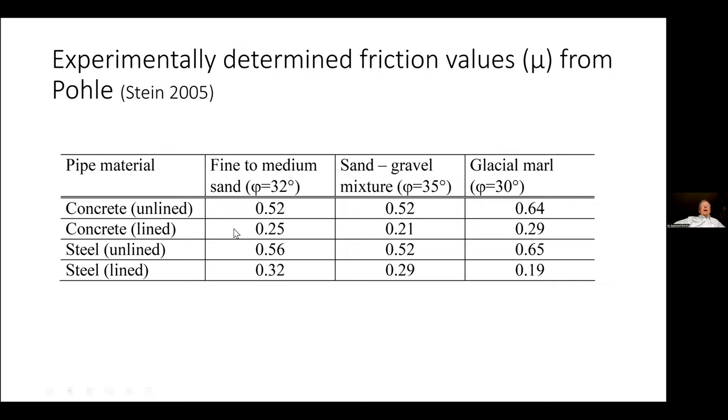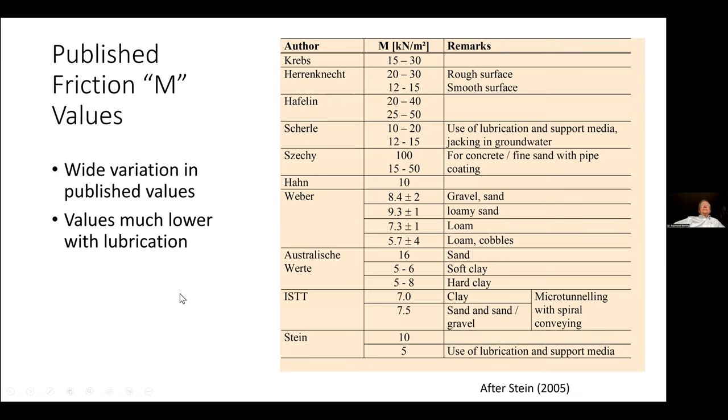Well, people have done frictional tests on materials like concrete against different types of soil and come up with a range of frictional coefficients. I'm not going to spend a lot of time on these because typically when you use these values, you're going to grossly overestimate the amount of friction that you would have to overcome in a real project. And we'll talk about why in a bit. Also, that same book I mentioned before, Stein from 2005, has a table in his book that shows some of the published M values.